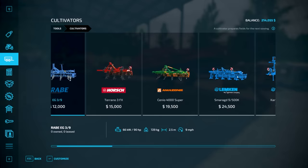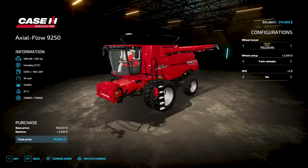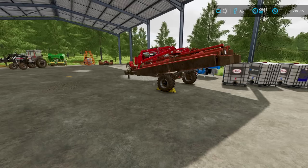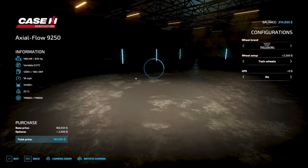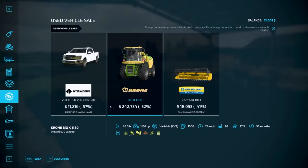I mean, we could go with the cultivator, but I believe we're pretty much maxed out on what we could use price-wise. Let's check the used market. Yeah, nice F-150 in there. Oh, this is what we've been waiting for. That's insane. Let's go back to the used market here. 14,000 capacity. We cannot pass up on that. We cannot pass that. This, yeah, we can pass that.